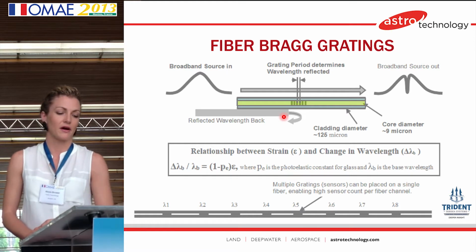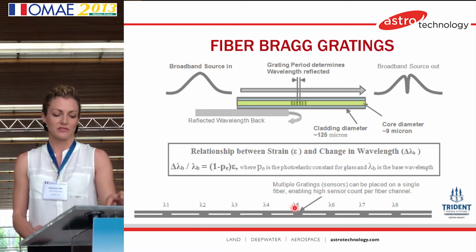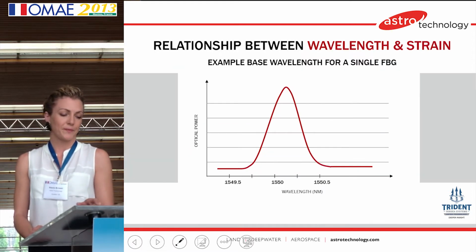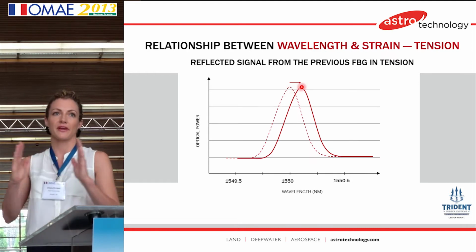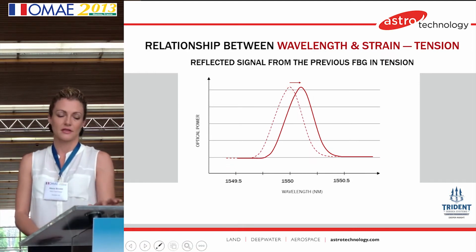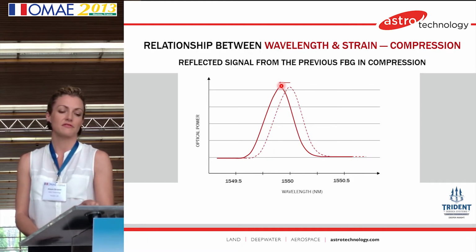Here's an example of the relationship between wavelength and strain. We're measuring the peaks, and the peak will shift to the right in tension as those gratings are spaced out further. And here is an example of compression, where the peak is shifting to the left.